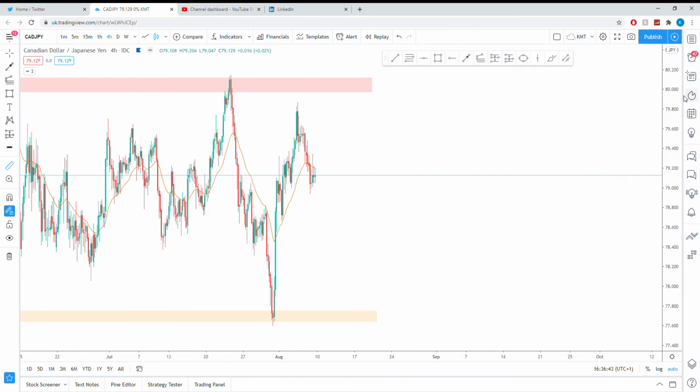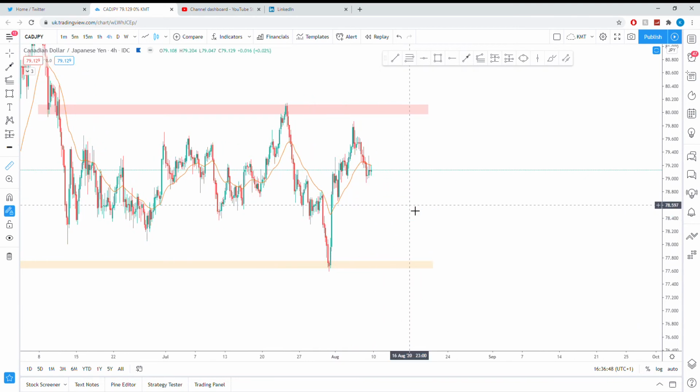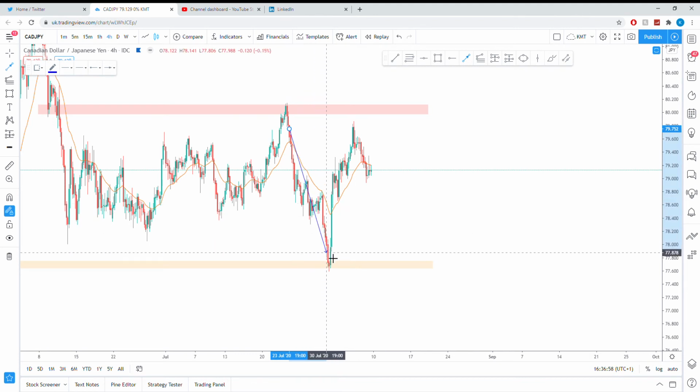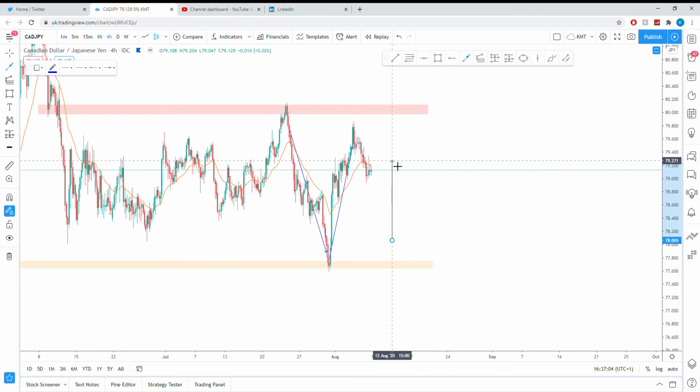So looking at CAD JPY, I'm looking at this in pretty much a sell-off condition. Now this is just an analysis process thought. We can see here that we've had a strong push to the downside, also an equal strong push to the upside. So to me, this is a wick action here. So we could start to see price dip into this level before we get another reaction to either upside or to the downside.